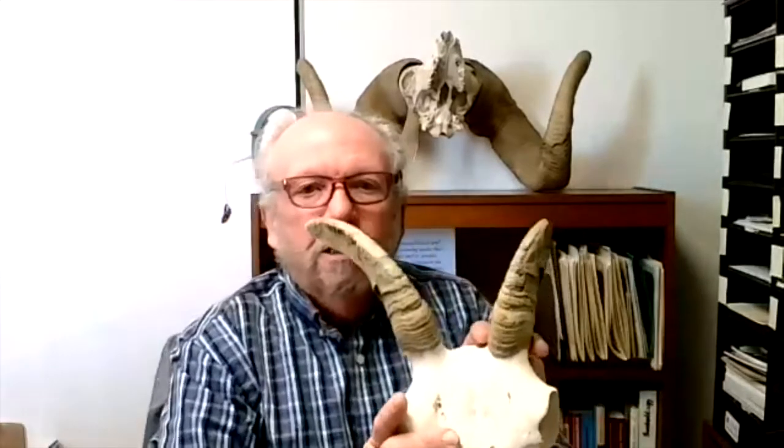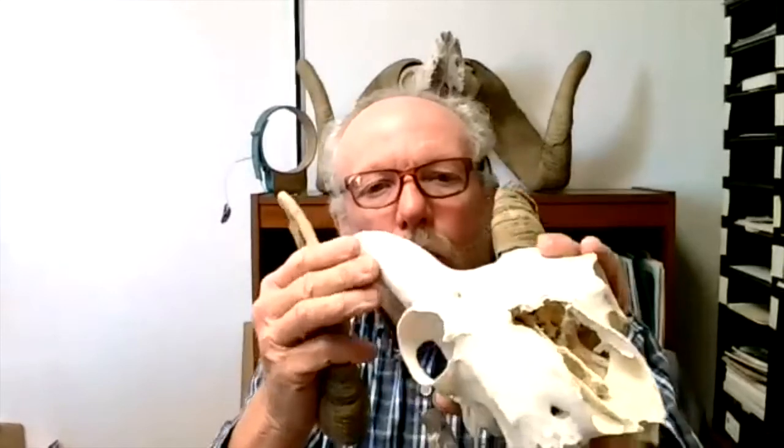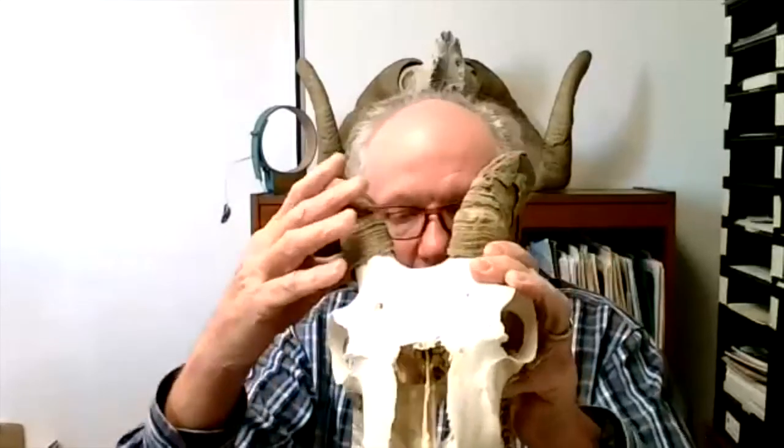Be happy to. I have two of them. The first is a female, and as we said, both sexes have horns. You can see that the horn is a sheath. It's made of the same material as your fingernails and your toenails. And then the inner core of the horn is actually part of the skull. This is a very intricately engineered bone structure so it can withstand high impact.